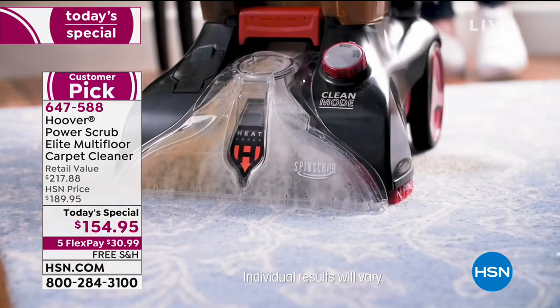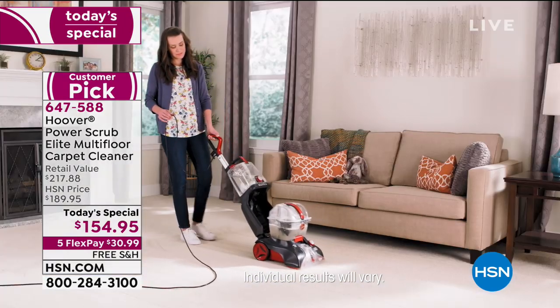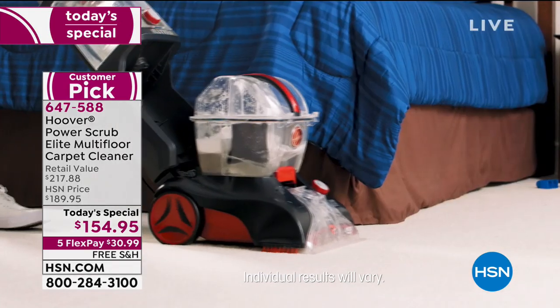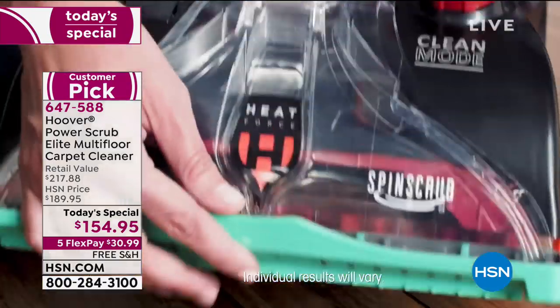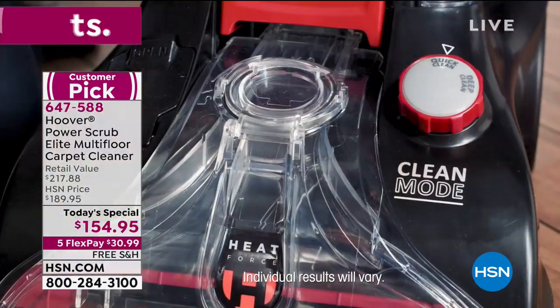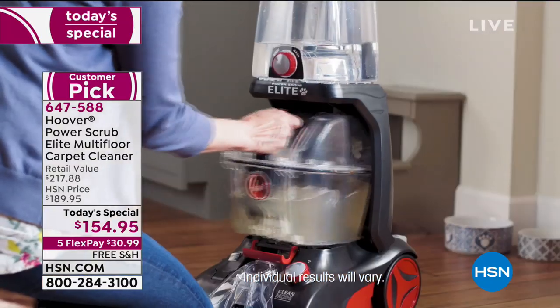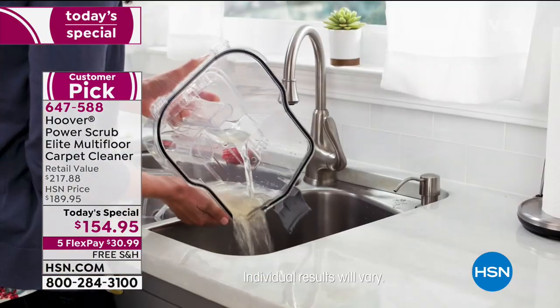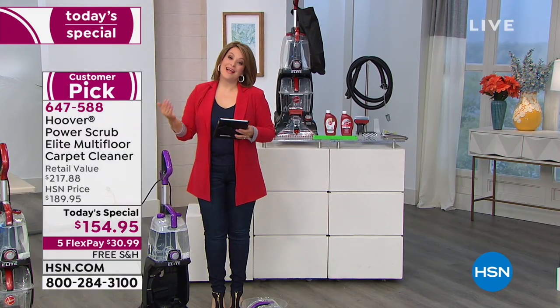So, Julie, with this purchase today, you get that antimicrobial, that two-in-one tool. So you could do the couches. You could do the upholstery. They charge you extra for that when you get a professional coming out. You can take this out and do your car. So you could really get that deep clean, not only whole home, but wherever you need to clean.